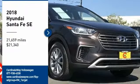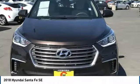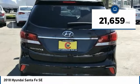We are pleased to show you the 2018 Santa Fe. Style, quality, performance, value. Need we say more? And is priced below $25,000. This vehicle has less than 25,000 miles.